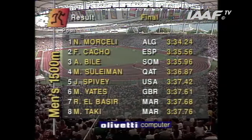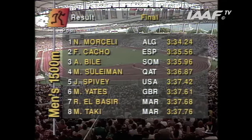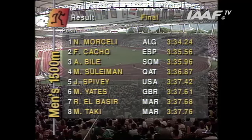And there's confirmation of the result. The gold to Morsley in 3 minutes 34.24. The silver to Cacho, and the bronze to Abdibili, the 1987 champion.